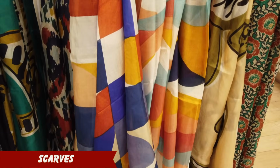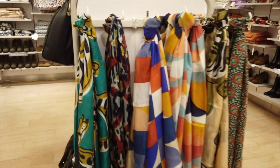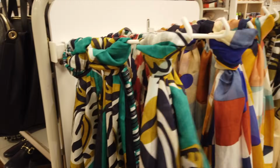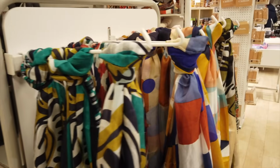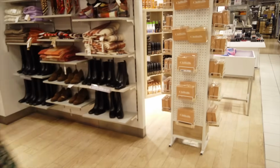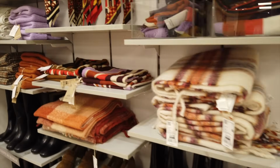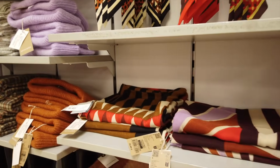And something you'll notice in France for both men and women, scarves for all seasons are very popular, not just ones to keep you warm in the winter. You'll find ones that are lighter, that are more of a silk material, that are more fashionable than functional, but then we also have very warm scarves that are for the winter months. You can find them at Monoprix as well.